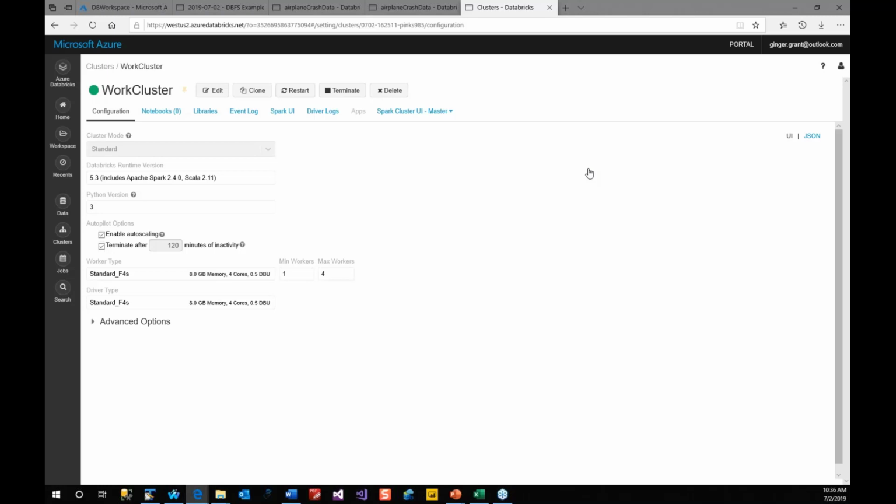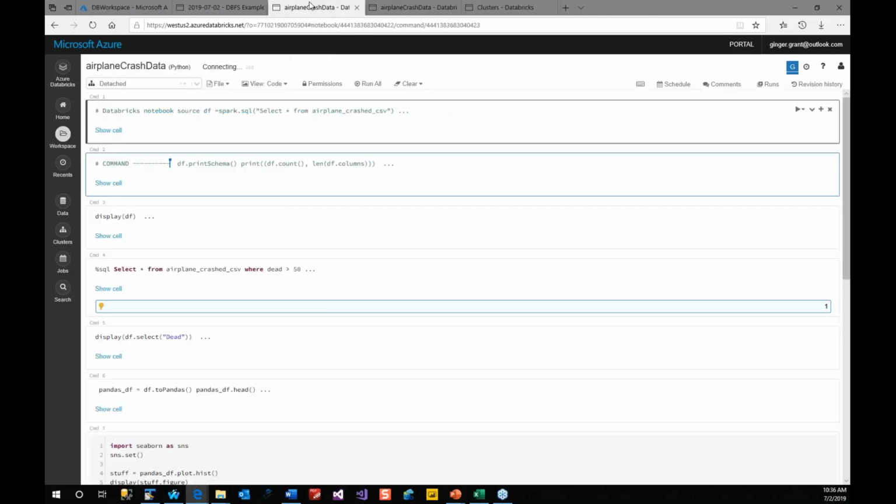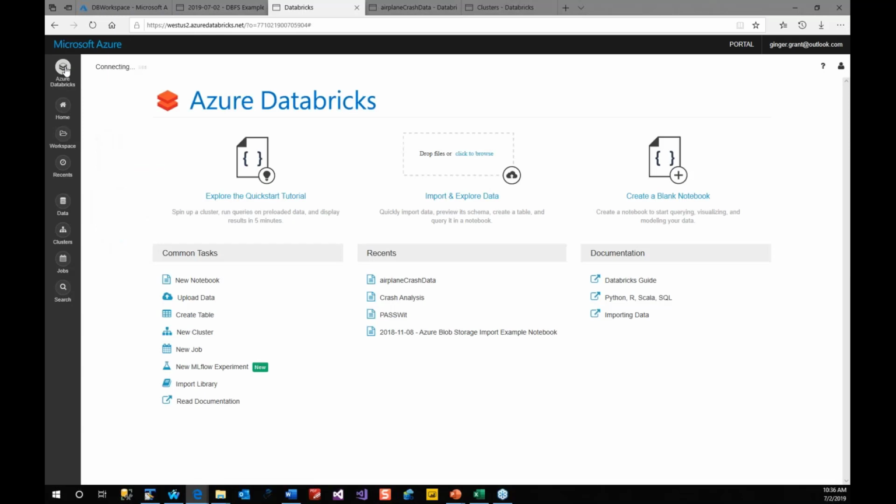So just keep that in mind when you're doing that. So once I've got this cluster created, I'm going to actually look at a Jupyter notebook that I have created that goes against a cluster. So pop into Jupyter Notebooks. I should actually have done this from the home screen, so I'm sorry about that.